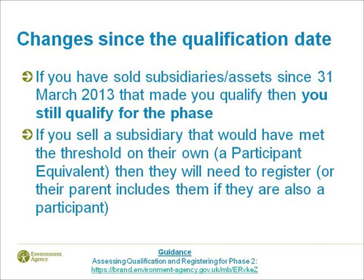In an instance where you have sold a participant equivalent between the qualification date of the 31st of March and the date that you are registering, that participant equivalent will need to set up their own registration if they are now a standalone organisation, or if they've joined an organisation which qualified for Phase 2, they can be included within their registration. If the purchasing organisation wishes to disaggregate, the participant equivalent will be required to set up their own registration. There are various scenarios which could have occurred between qualification and registration. We've exemplified one of these scenarios on the following slides.